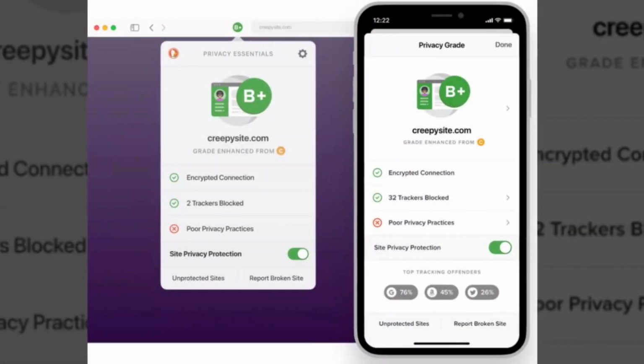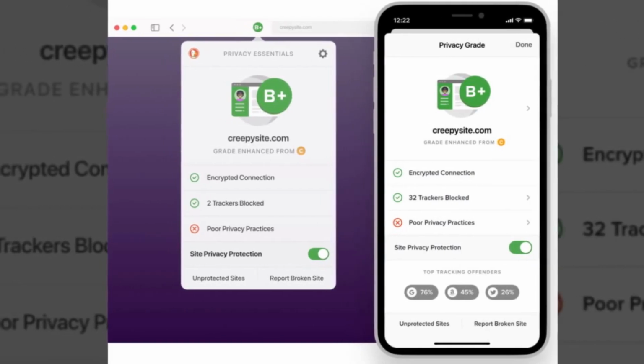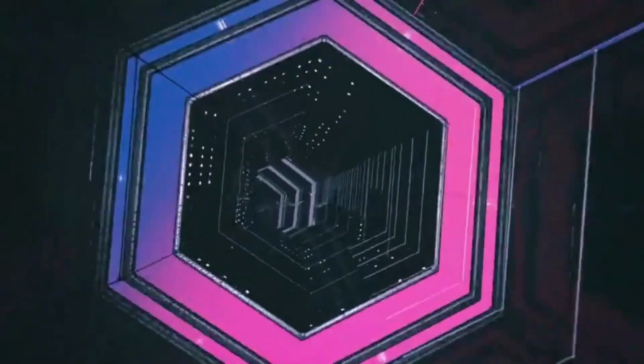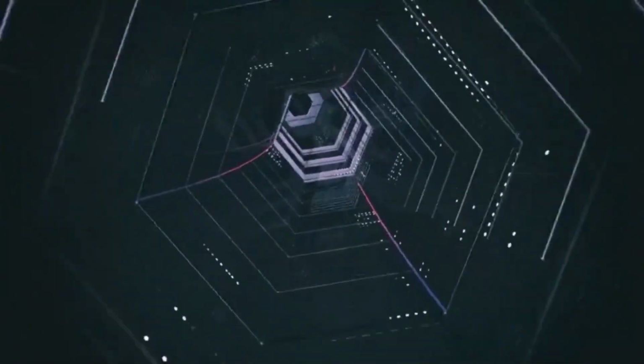It has visible privacy grade rating. Privacy grade lets you know when and to what extent a website tries to track your data. It also tells you how DuckDuckGo has blocked these trackers to improve your privacy. Encryption by forcing the sites that you visit to use an encrypted HTTPS connection wherever possible.